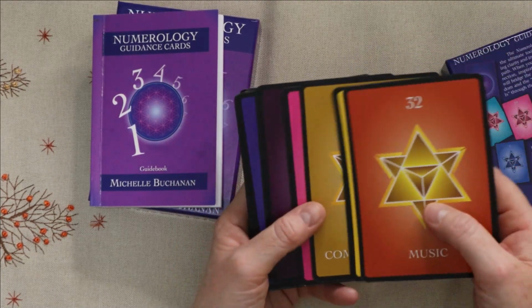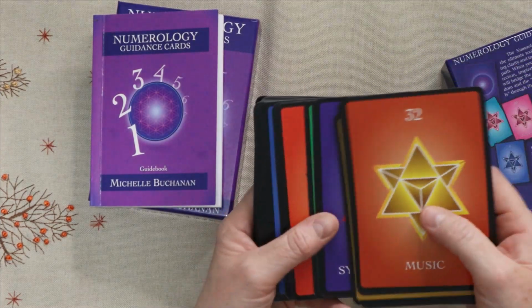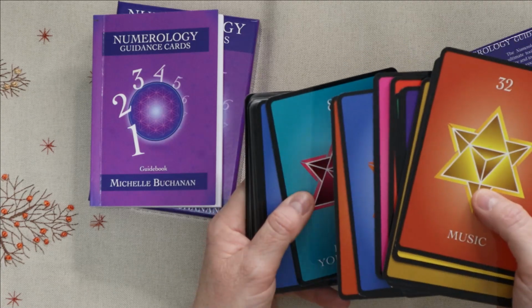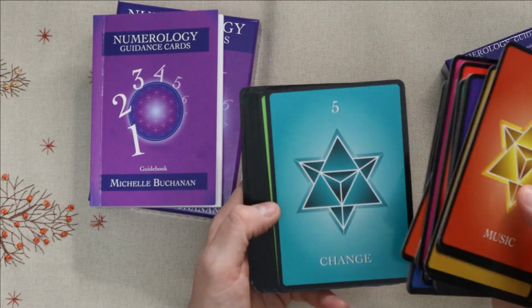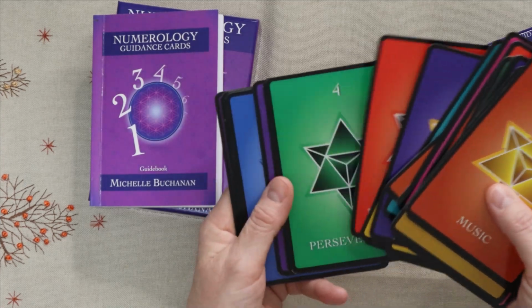So they all have the same geometric shape with a number up the top and a word down the bottom, and they change in color that resonates with the hertz, I believe, of the number. I could be wrong about that, but I think that's what it is.